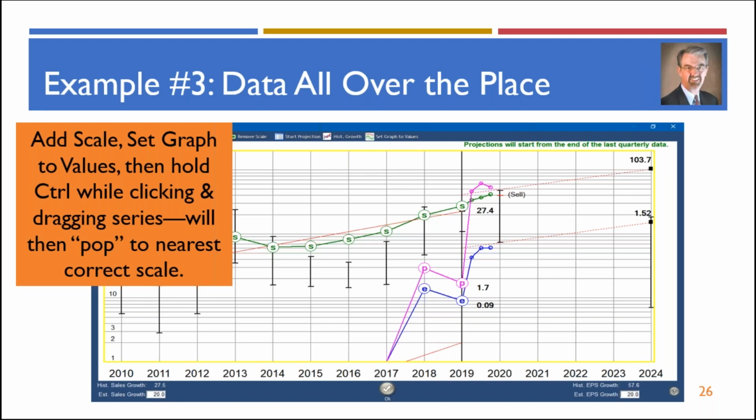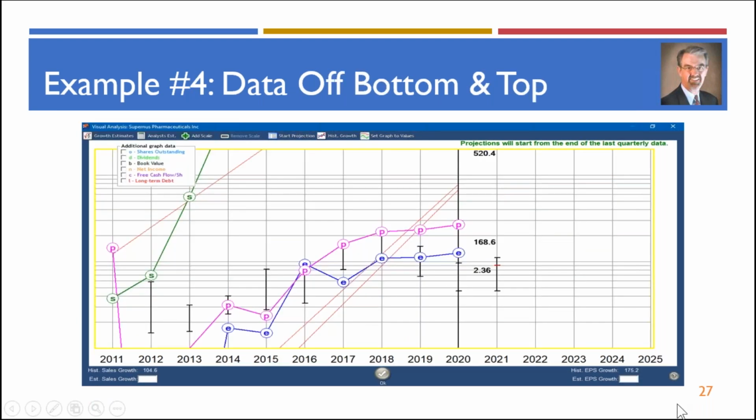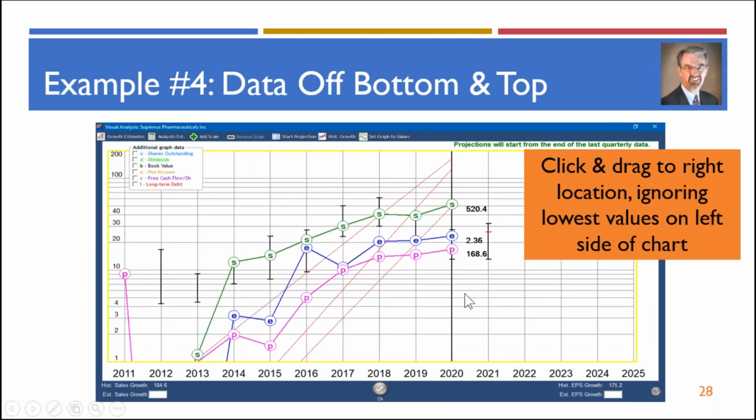In this example, again, we can control-click, drag the series around and have it pop to the correct nearest scale. And I'll show you that in a live example in a minute. And so here's another example. This is what it looks like when you bring the data into the program, and the data is off the bottom and the top of the graph. So in this case, we can click and drag to the right location.